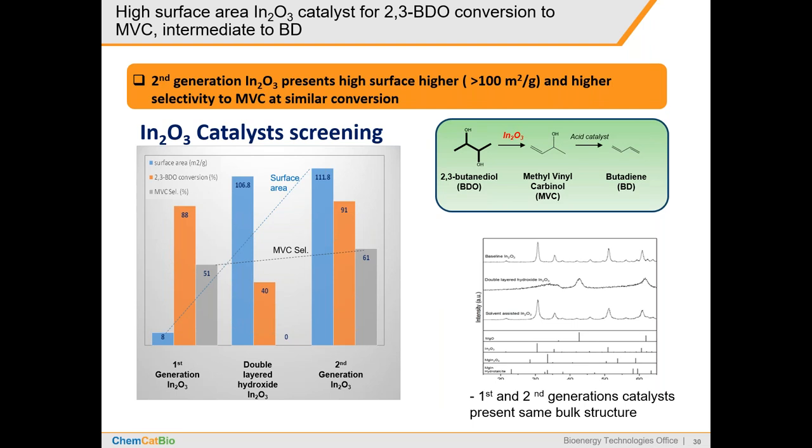When we compare the catalysts under the same conversion, about 90%, the selectivity to the desired MVC increases from about 50% to 60%. So this second generation catalyst seems to improve the selectivity to MVC. We just discovered this catalyst and we need to do further testing, but the results are promising.